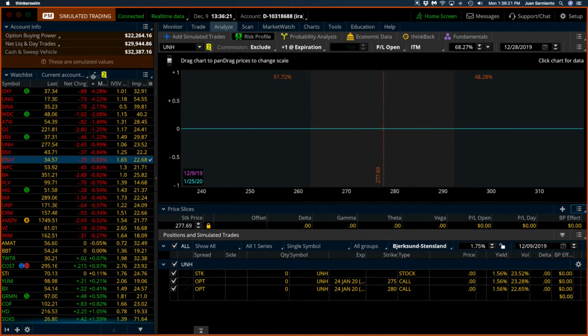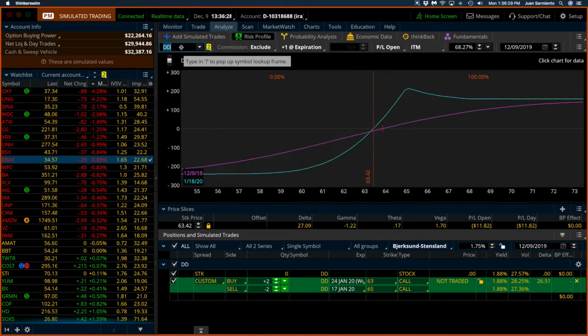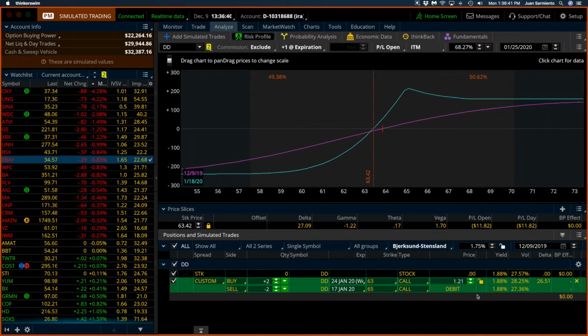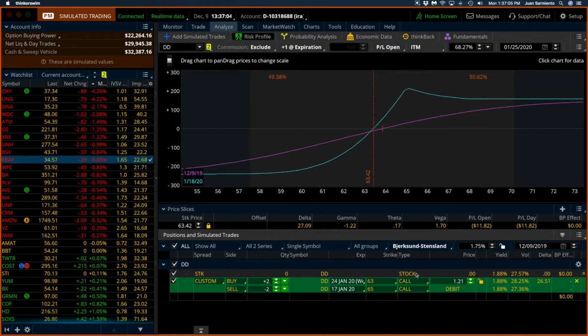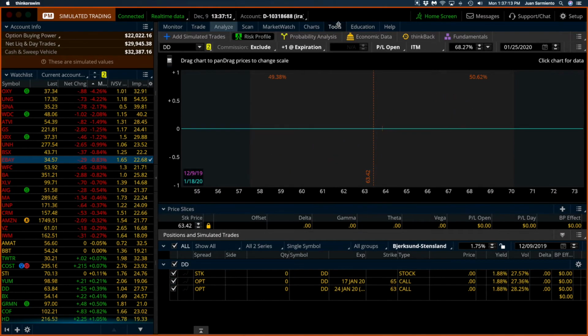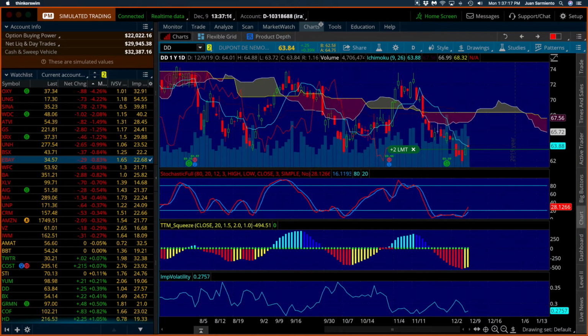Okay. Then we have DD as a potential trade. Let's look at that. Okay, so this is another diagonal, investing $241 to make a potential $215. Okay, so diagonal 63 to 65 call. That's a diagonal, and the diagonals could always be transformed into verticals when the time comes. And so that's good. Confirm and send. When I take a look at the chart quick, that's what it looks like, and I'm bullish on it.